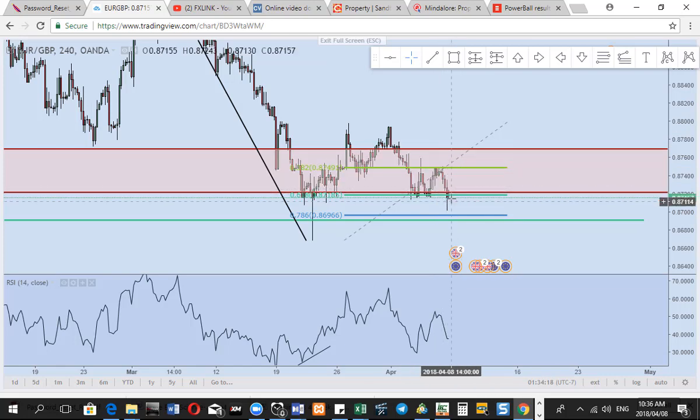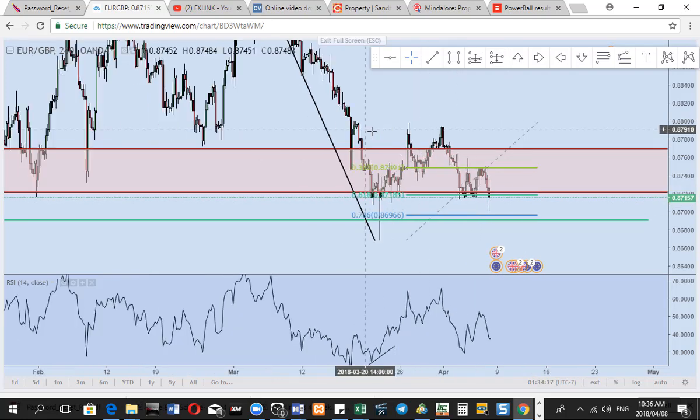So at this point, I will look into getting involved. Even if price action does shoot straight up to the upside or forms a 1, 2, 3 pattern, I'd still be looking to take this trade aggressively at this area, meaning I won't be waiting for a 1, 2, 3 pattern. I'll be just taking it aggressively, anticipating a shoot straight up.